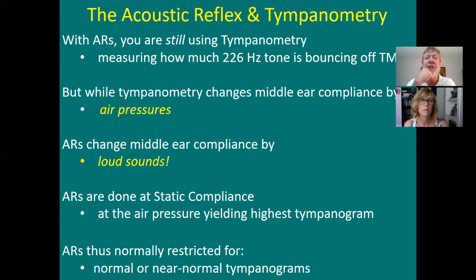The acoustic reflex and tympanometry. With acoustic reflexes, you're still using tympanometry. You're still measuring how much of that low-pitched tone bounces off the drum. You're still doing that, but, capital B, but, while tympanometry changes middle ear compliance with air pressures, negative, positive, and room, acoustic reflexes change middle ear compliance by loud sounds.